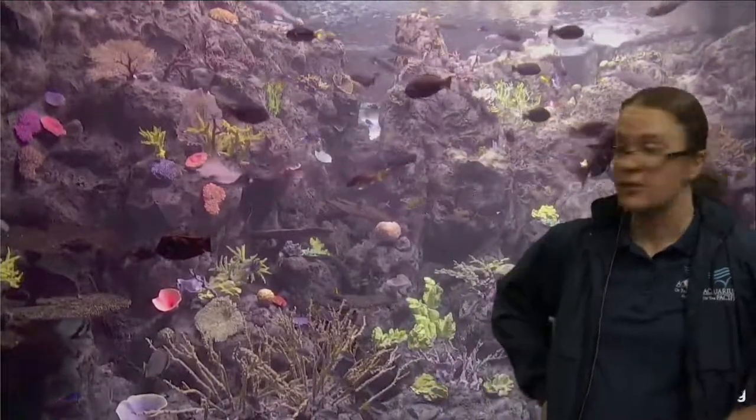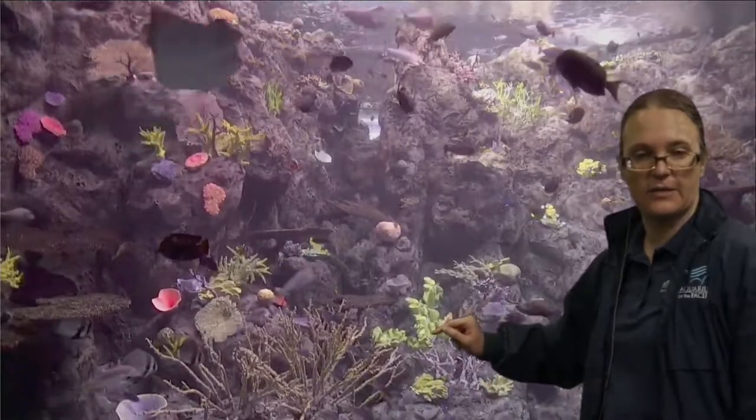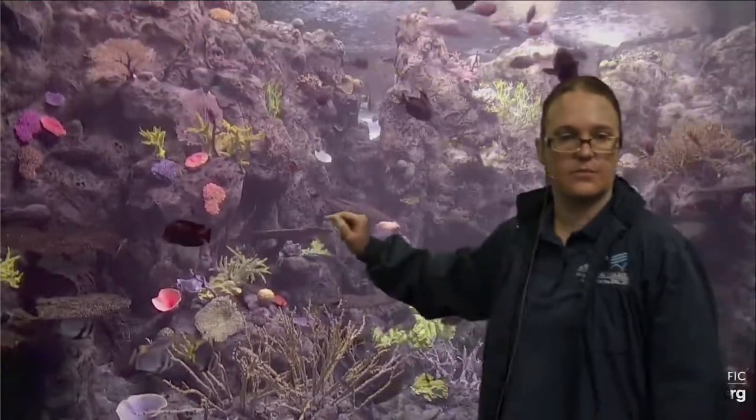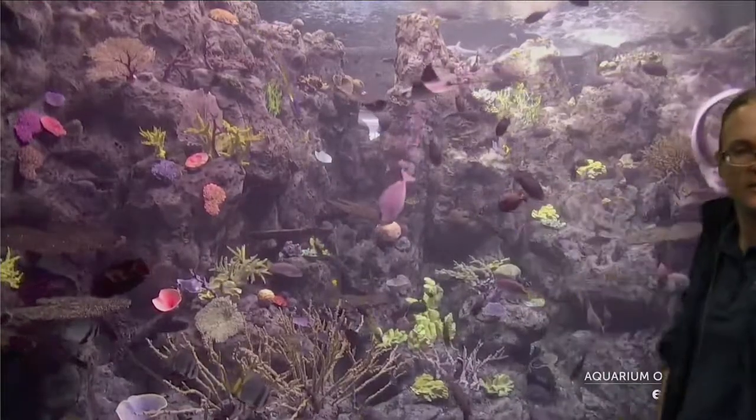Now, there are a lot of colors behind me, too. Let's see. I noticed some yellowy-green coral here. I noticed some circly coral over here. There's some purple and some pink. Let's see. What other colors or shapes do I notice?